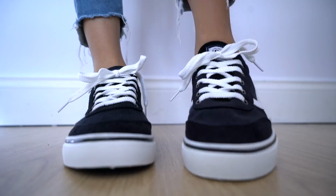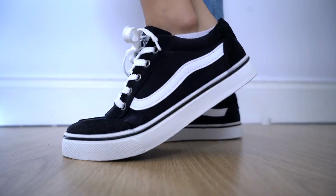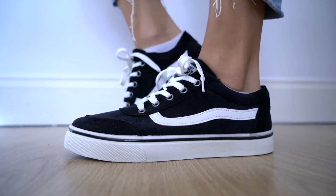The actual material is a velvety kind of fabric and looks really genuine, even though I know they're fakes, but they look like the real shoe, which is always good. Again, if you saw someone wearing these out, you would not be able to tell that these are from eBay for like £10, because they just look so genuine.